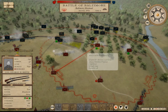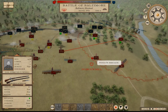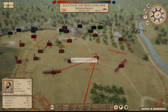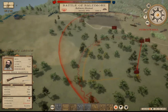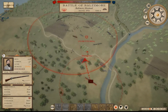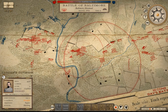Let's see how George Smith has done. Pretty good in his defense as well, but Henry McCulloch's starting to lose men. See, Wingo's in position. He could help support that position if need be. Hampton is exhausted because he got caught up in this rough terrain. Cabell could be used again. He's recovered. He's still nervous. Vaughn, we can call Vaughn across the river if need be.